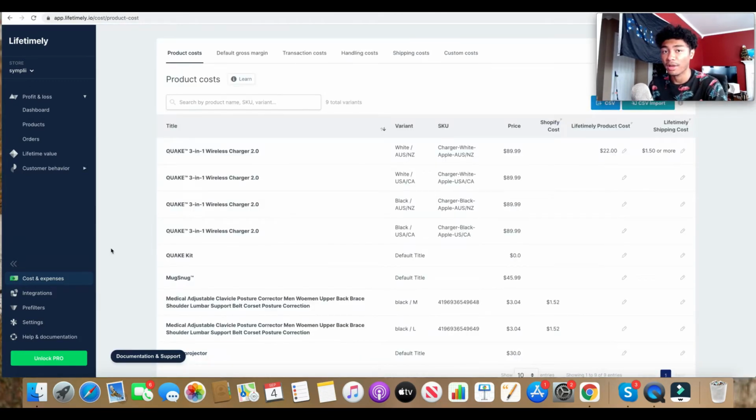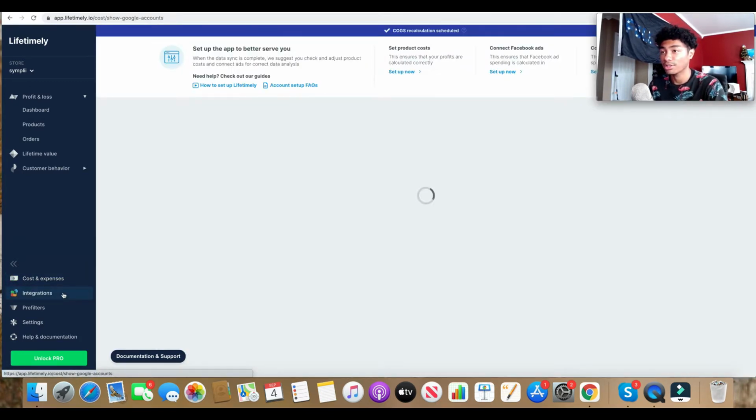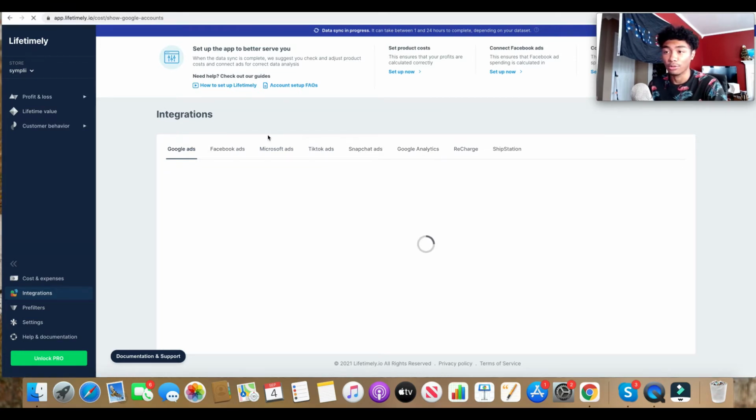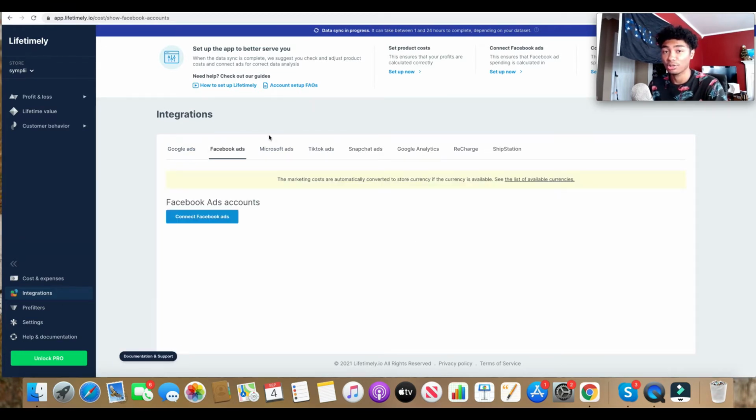And then another thing about this app is that when you go to integrations, you can plug in whatever advertising platform that you're selling on, and it'll directly track and live track all the different spendings that you have on these platforms. So Facebook ads, Microsoft ads, TikTok ads, Snapchat ads. Now all you have to do is just go in here and sign into those accounts, and then it'll be able to track all the different spending data.